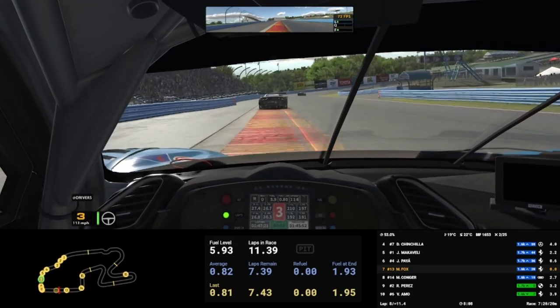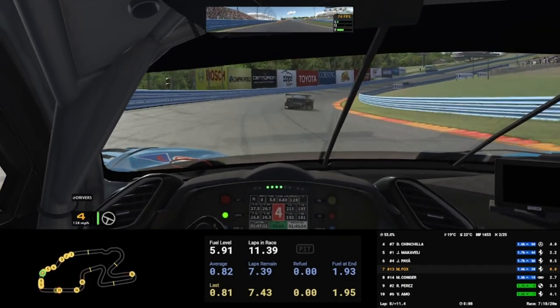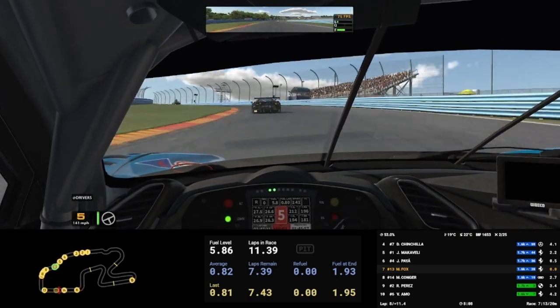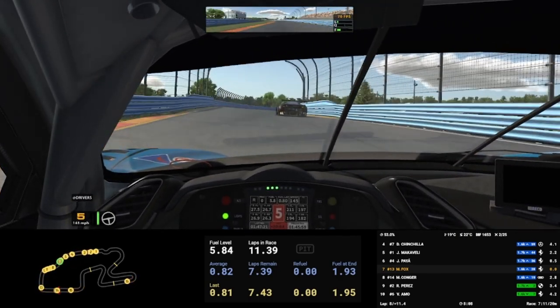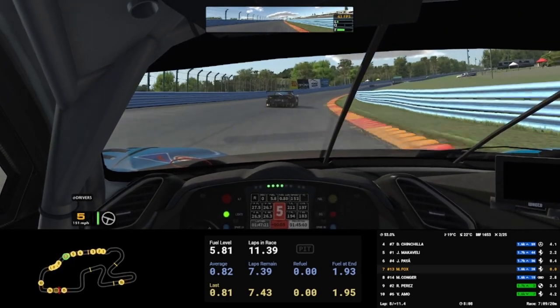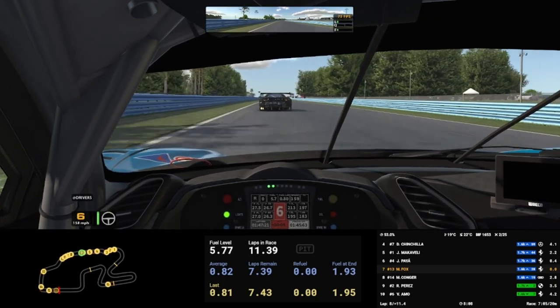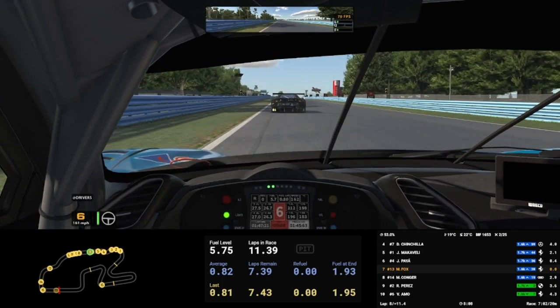Have to watch out doing that repetitively, because you do get accumulated damage in iRacing. So if I keep taking that corner and smacking my front right suspension every time, it's not really a long race. We've only got about 4 or 5 laps left, but if this was a much longer race, then I could be looking at mechanical failure.